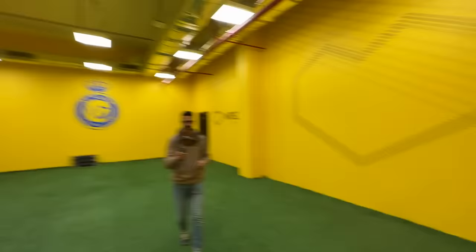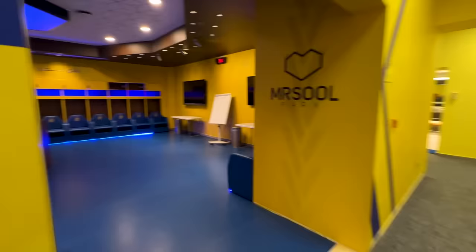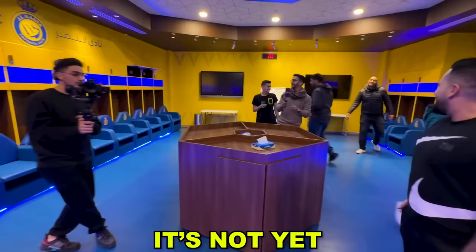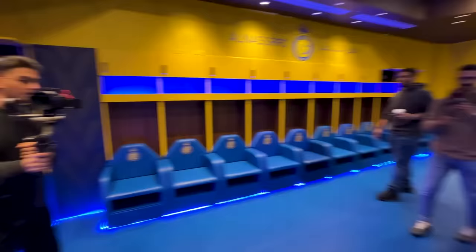Okay, this is the warm-up room. This is where me and Ronaldo will be warming up before the game tomorrow. The changing rooms. Ooh, this is nice. The only question that I have, where does Ronaldo sit? Oh, he hasn't decided yet. Fine, we will know tomorrow. Oh, well, I wonder where he'll choose.